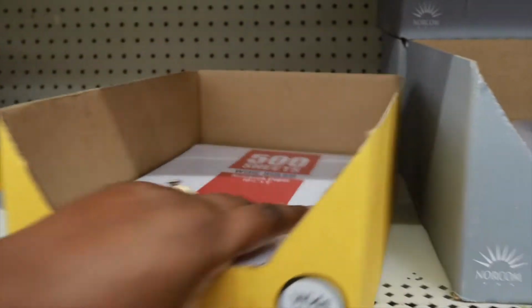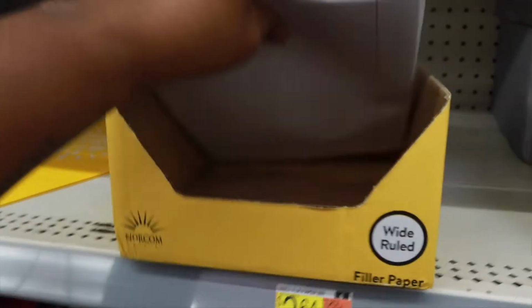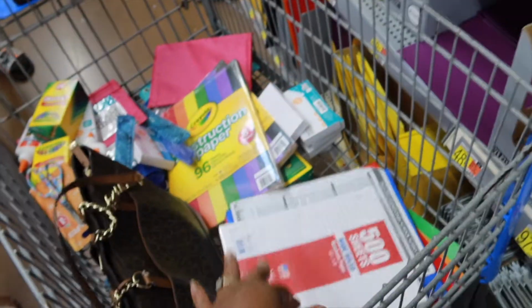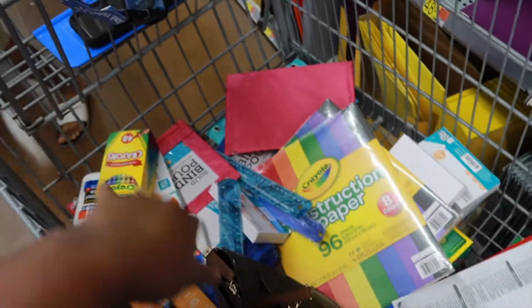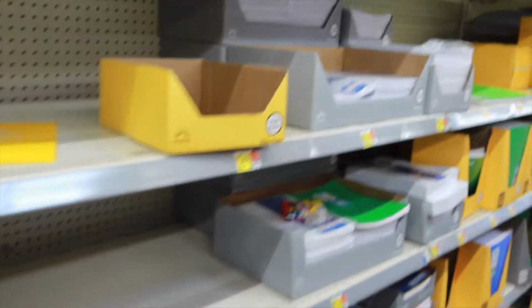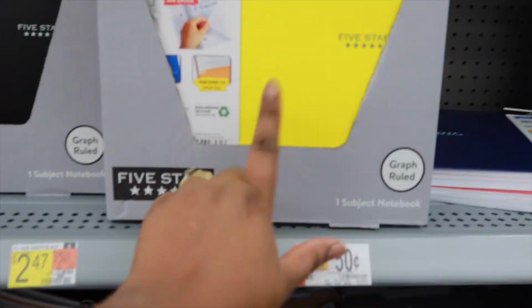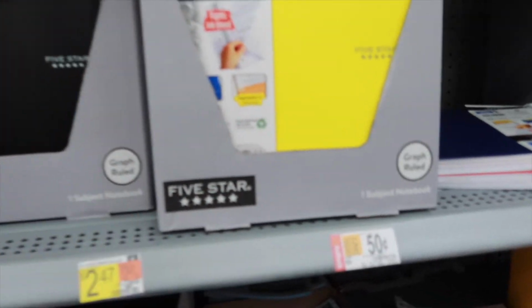What you got? Get this one for the house if you come out. So we're getting this for the house. This is what we have so far in the buggy, and we're not done yet. Nowhere near done, because I have to get the other bigger kids some stuff. They have some 50 cent one subject college rule, though. They need wide rule.